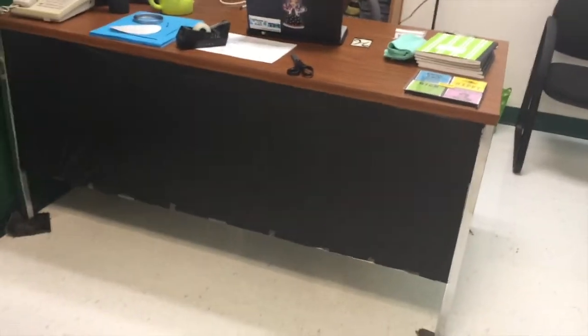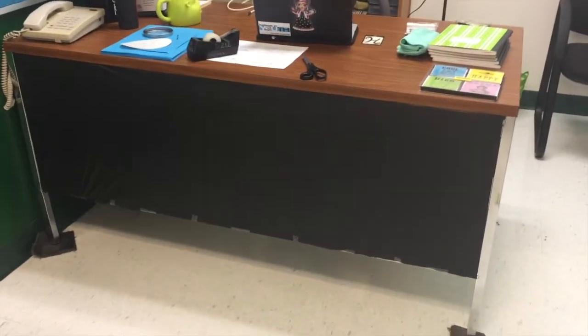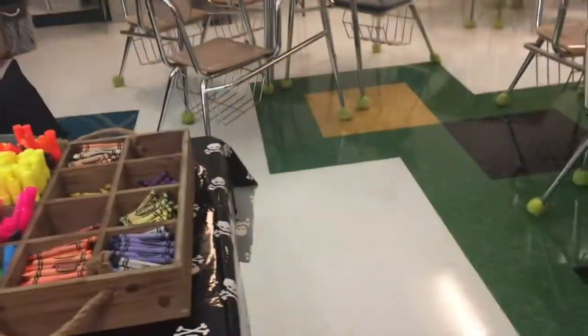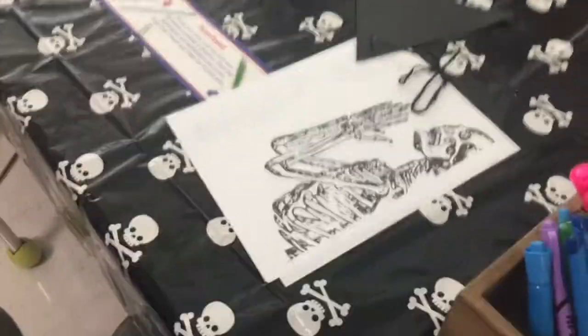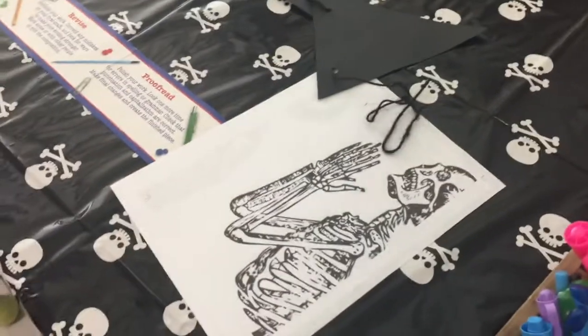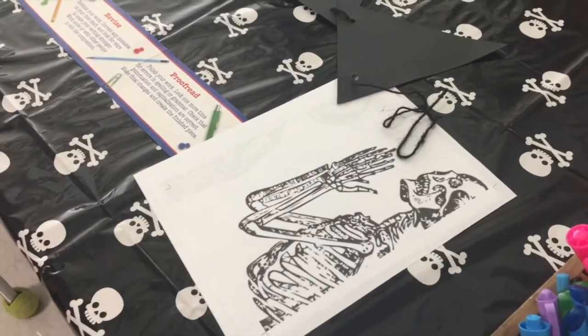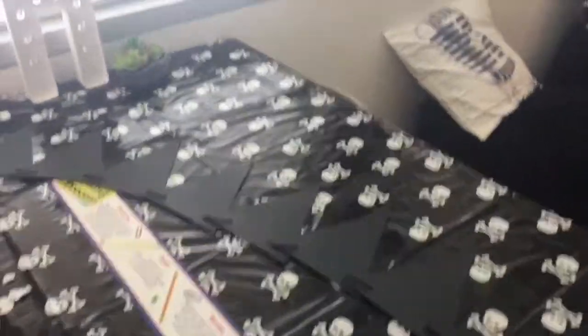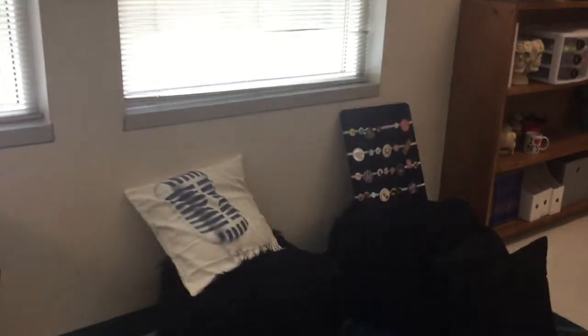I got the front of my desk covered, which I'm just now realizing that the tape on the bottom looks really bad. Who knows? I might keep it, might go over it. I got to do this side. This is the praying skeleton. It's four pieces of paper wide, so I'll have to wait and cut him until he's laminated. This leather banner is from Goodwill. It was Target clearance. It's going to go maybe under the window.